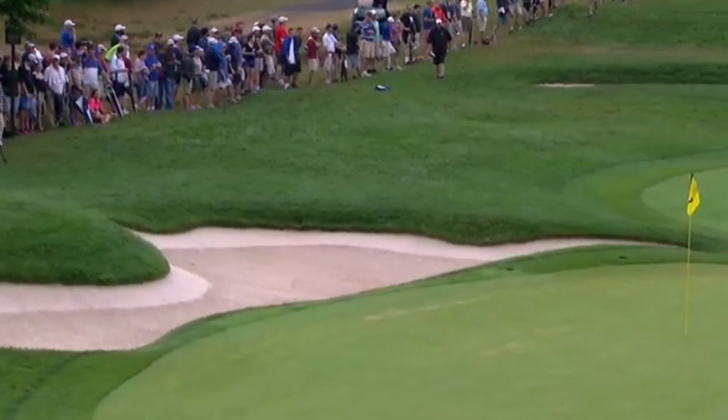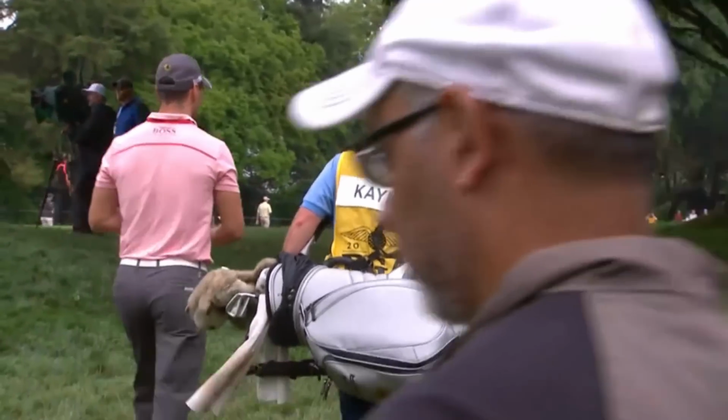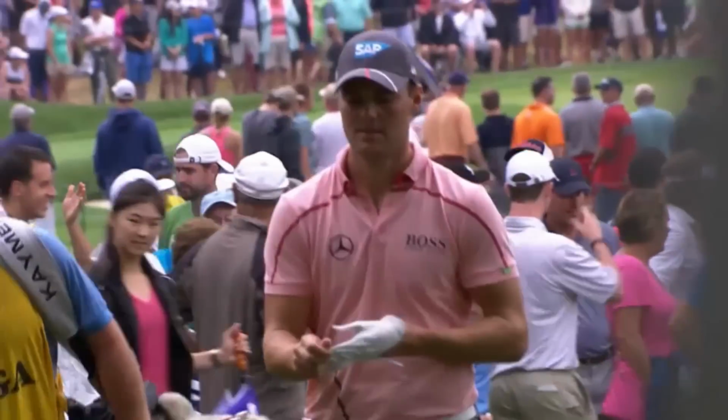Solid contact, though. He got a lot of club face on that ball. You heard his caddy say, hey, you end up in the bunker, that's okay. You can get up and down from there. And there's a risk worth taking for Kaymer. Now he just has to execute from the sand.